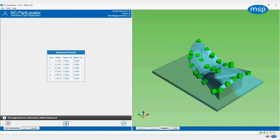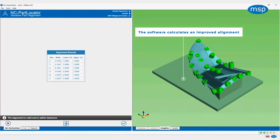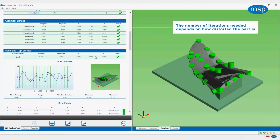a whole. And you can see on the left hand side another translation in X, Y, and Z and rotation around A, B, and C. And again, it gives you a predicted report with the positional error removed from that data set.